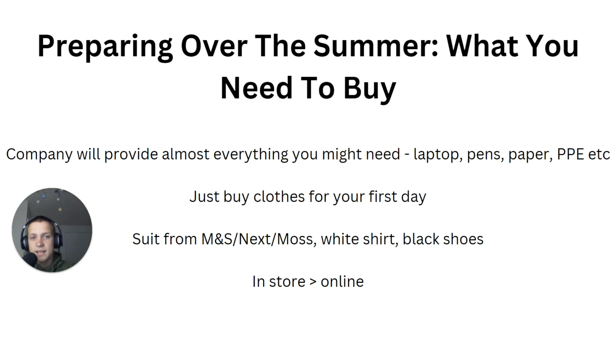You don't even need things like pens and paper, because offices have stationery cupboards with notebooks, pens, paper. It's famously the case that people go in there and nick a whole bunch of pens and notebooks. So you don't even need that. And also PPE. PPE is things like a high vis or a hard hat. If you're working in some sort of manufacturing apprenticeship, then it might be overalls, that sort of thing. Companies provide basically almost everything you need. Okay, so you don't have to worry about that.